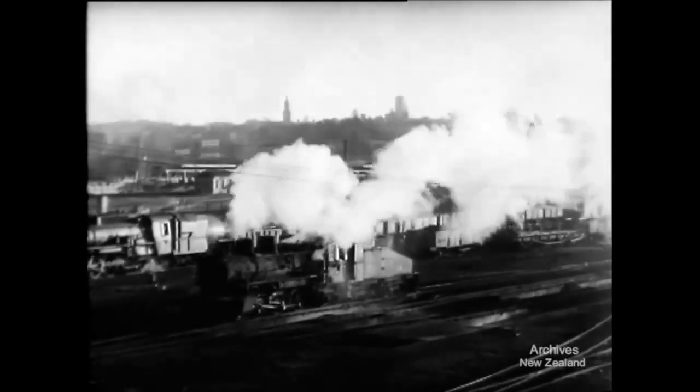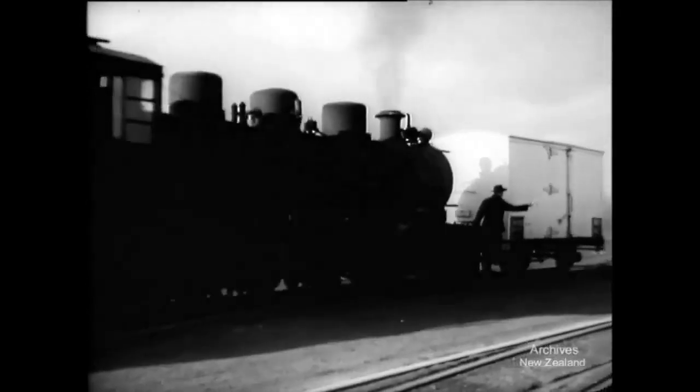Journey's end is the smoke and steam and bustle of the shunting yards. Amid the complicated tangle of rails, engines and wagons, there's a never-ending job. Breaking up trains and putting together new ones goes on night and day.